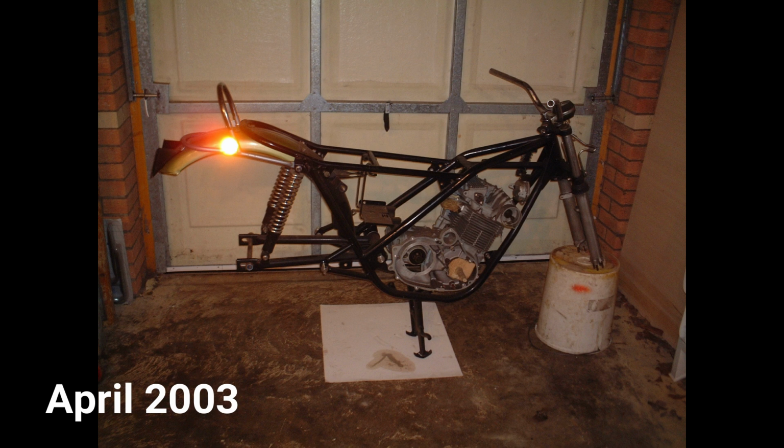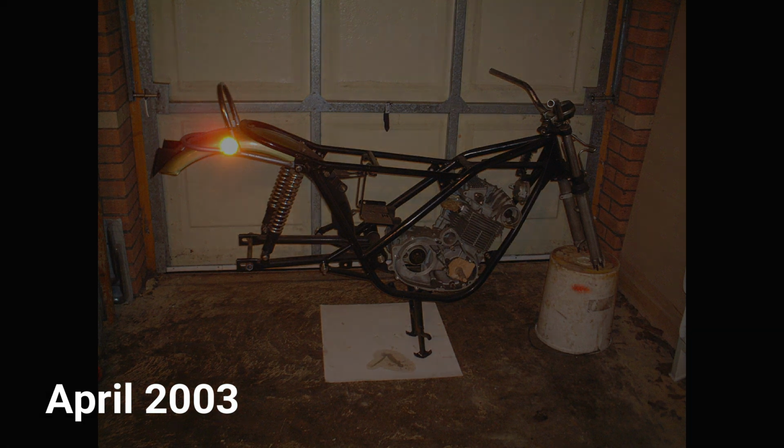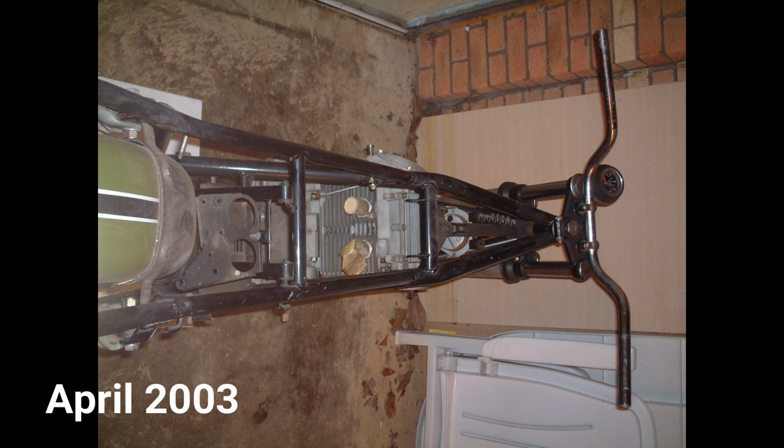So as found, the Bandit SS was rather dusty, hadn't had any work done on it for a while. Part-built rolling chassis with a part-built engine with no primary case and no gearbox.